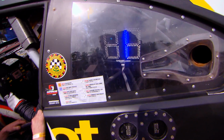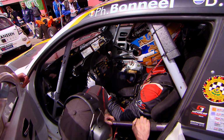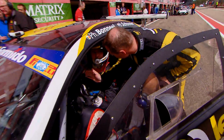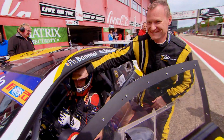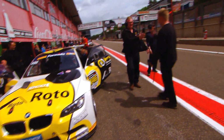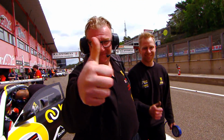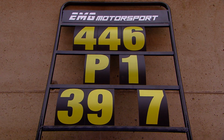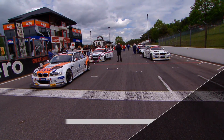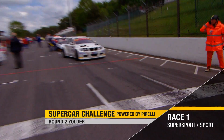The top 5 in qualifying were within a tenth of a second, everyone clearly on the limit, but the fastest time for the first race was set by Bas Schouten and Philippe Bonnell. The rules changes appear to have worked in favour of EMG Motorsport, and of course they're pretty happy with their first pole position. But their joy is short-lived when the team runs into trouble and is too late to make the grid. So Bonnell and Schouten miss out on pole. They will be forced to start from the pit lane.